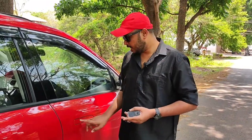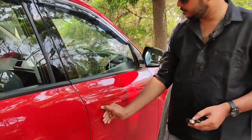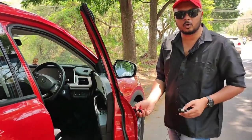The new design or look of the car is the door handle. This style of handle is known as the flush door handle. You just have to press the handle first and then pull the bar to open the door. Few people are not happy with this design, I'll tell you why.